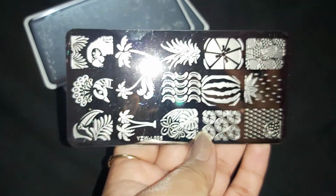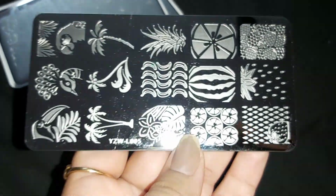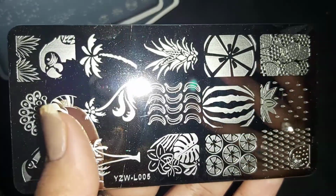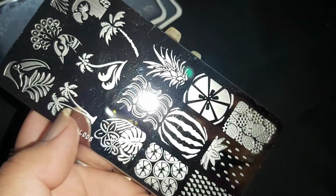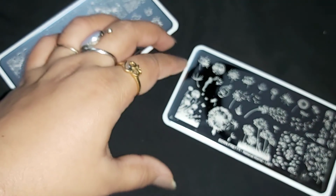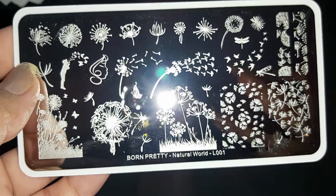Next, I have YZWL005, and it has fruity designs and few bird designs, like peacock is there, parrot is there, different sorts of trees are there, different fruits are there. Next, I have with me, well, it just fell down from my hand. Next, I have Born Pretty Natural World L001.